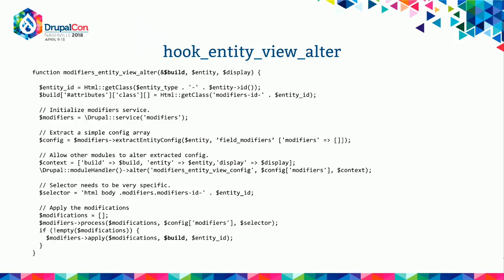And then finally, we come down and we actually apply those modifications. So what happens is the modifiers object here is processing those modifications and coming up with a whole stack of modifier objects. And then those modifier objects are applied through to the particular build array. So breaking that down, we're assembling all the CSS and the JavaScript settings and putting it down into that build array. We're really trying to take everything that build array has and abstract it out so that the modifiers can come in and change that.